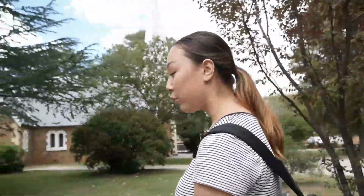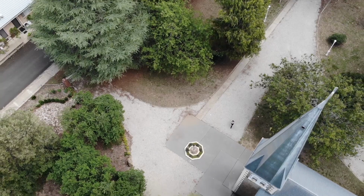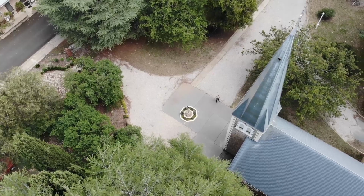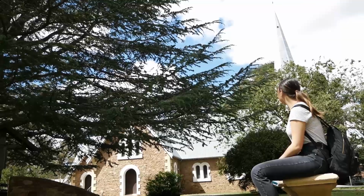This is one of Queanbeyan's historic gems, Christ Church, which was built in 1860. It's not only the site of the first church, but the first school was here too, and is surrounded by beautiful grounds.